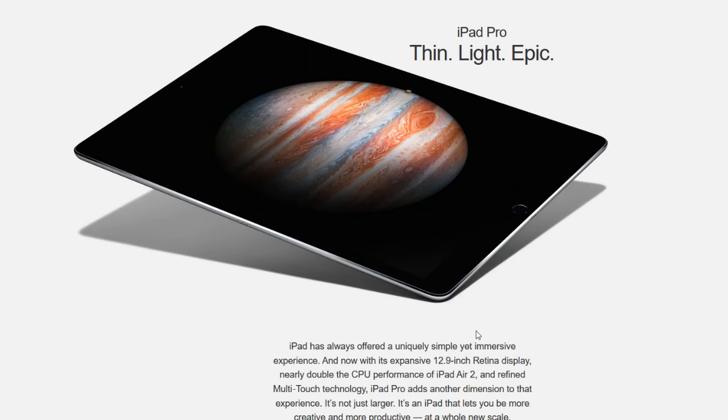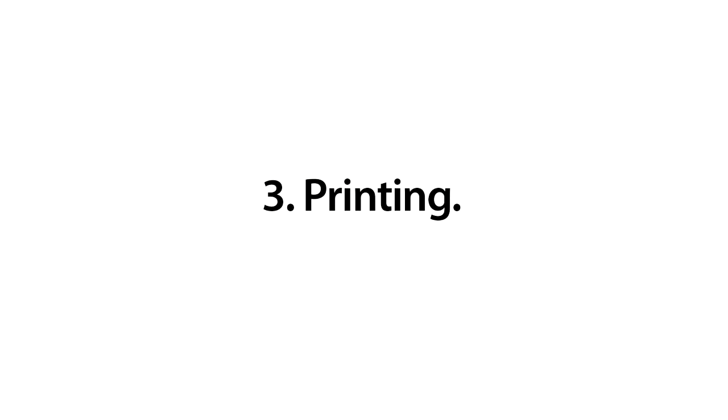You're going to run into issues if you want to print. Now, that's not saying you can't print from an iPad, because you absolutely can. There's that new ePrint thing that'll allow you to print certain things from iPads, but it's clunky to set up. You need a wireless connection for all of these things.